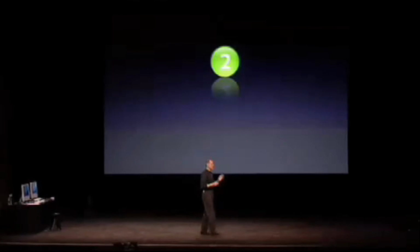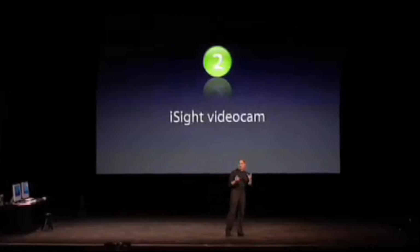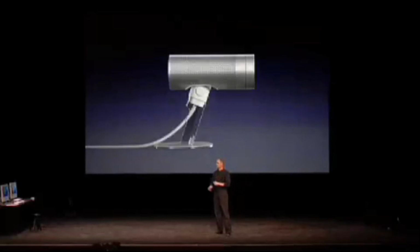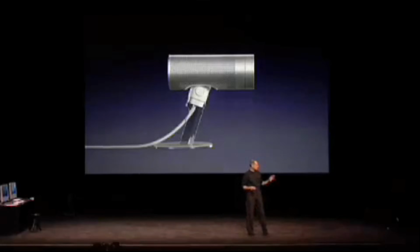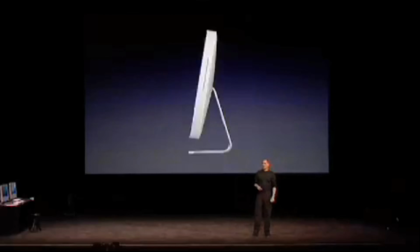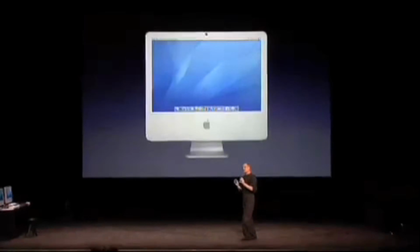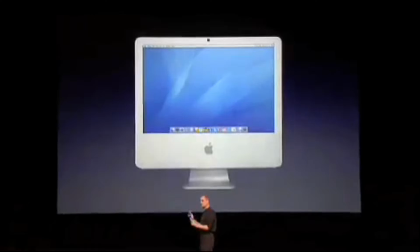Number 2 has to do with our iSight video cam. Now, we have this incredible video camera, iSight, that works with iChat AV for video conferencing, and hundreds of thousands of Mac users use this for video conferencing. It's fantastic. Well, what does this have to do with the new iMac? Well, the new iMac has an iSight built in. This $150 video cam built in, and you can see it up there on the top bezel, right here.